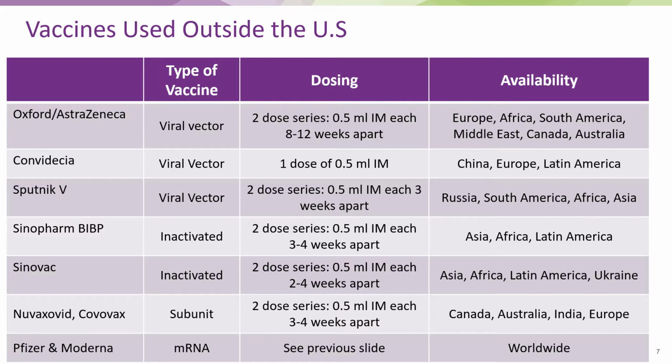Next on the list, we have Sinovac. Sinovac is an inactivated type of vaccine as well. It's a 2-dose series, 0.5 mL each, given 2 to 4 weeks apart. This one is available in Asia, Africa, Latin America, and Ukraine. Next on the list, we have Nuvaxovid and Covovax. Those are the subunit type of vaccines that include a 2-dose series, 0.5 mL each, given 3 to 4 weeks apart. They're mostly available in Canada, Australia, India, and Europe.